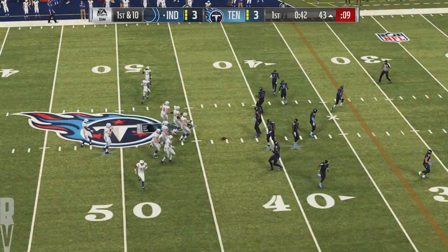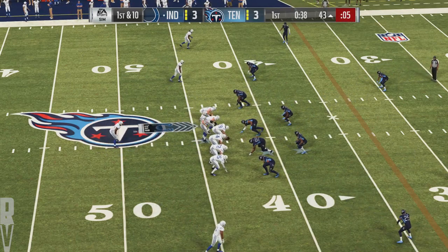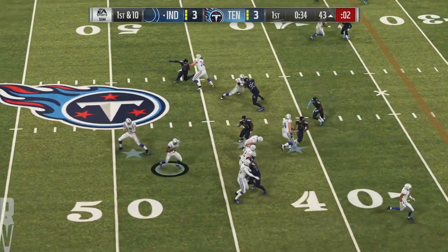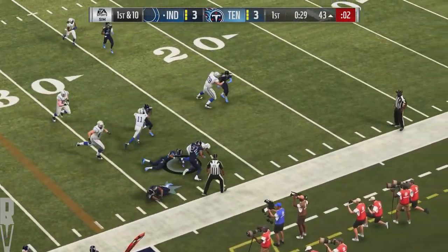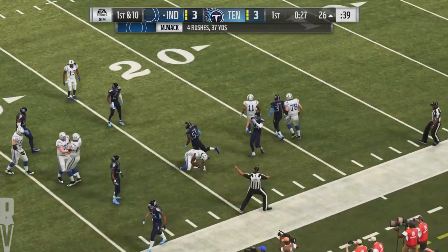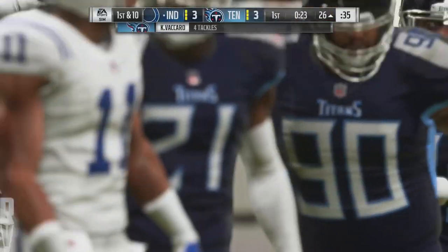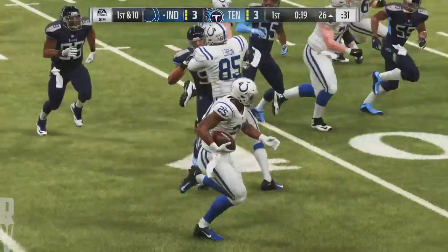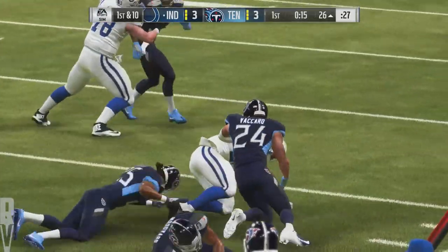So operating from Tennessee territory now, here's 1st and 10 at the 43. Here's Mack. And he works it past the 30, almost to the 25. 17 more yards on that one as they keep the drive rolling. Well, they came into this game saying it was important that they set the tone and show that they can run the football. And I believe that they've done that here in the first quarter.